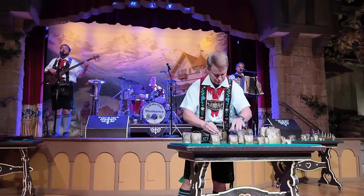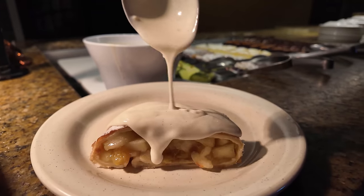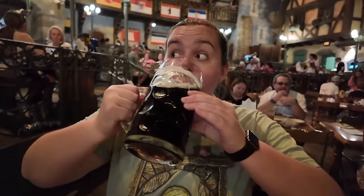Located in Germany, the Biergarten is actually one of my favorite restaurants here in Epcot. It combines elements of fun with live performances, an all-you-can-eat buffet full of German classics, and just an all-around great atmosphere.